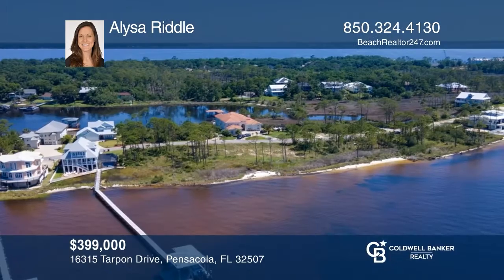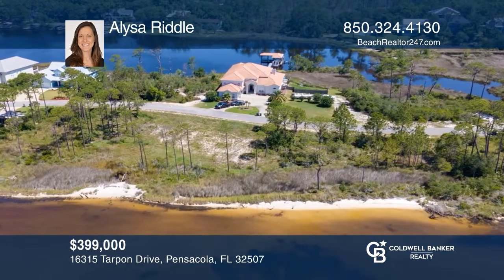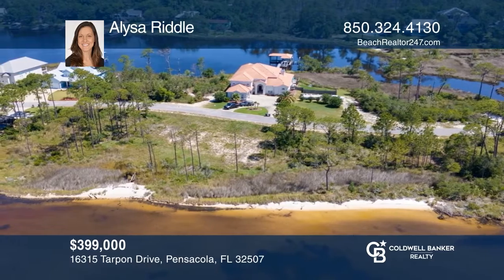This community also offers a pool, tennis court, and nature trails. Plans are available. To see this land in person, call Elisa Riddle.